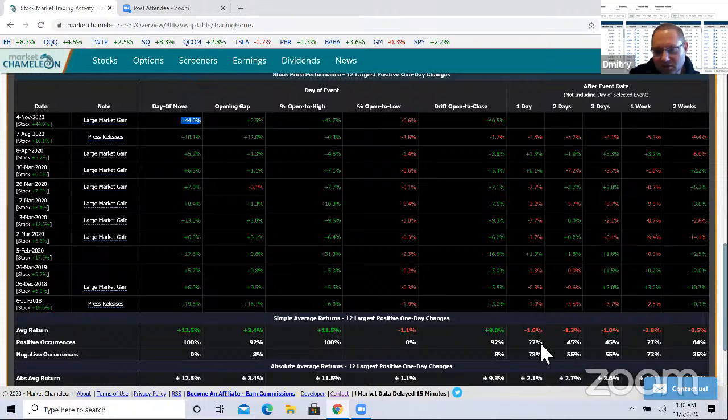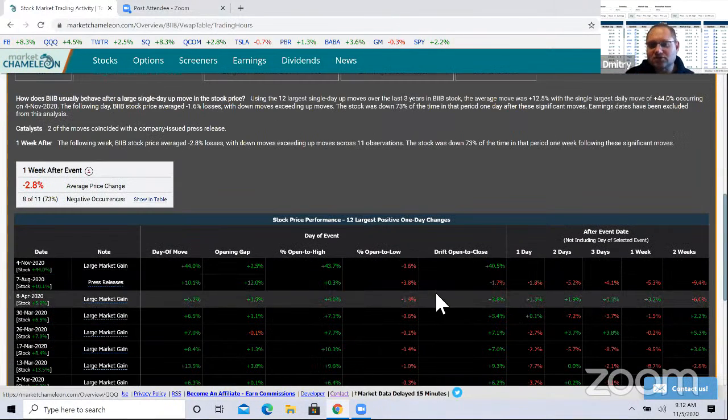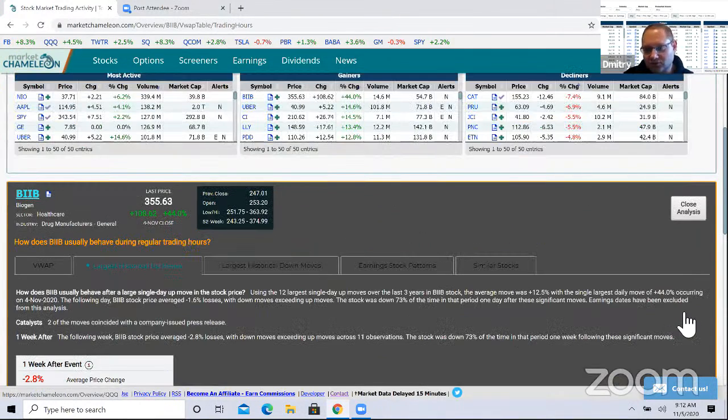The next day, it was down more often than not. It was weaker 73% of the time, and 27% of the time it was higher. Average loss 1.6%. If you're looking at going out further, it looked pretty weak. So following those big gains, historically it doesn't look like it tended to continue. But yesterday, obviously there's news, maybe some kind of special news you have to consider. You always have to consider that in your analysis. I'm going to close this up.